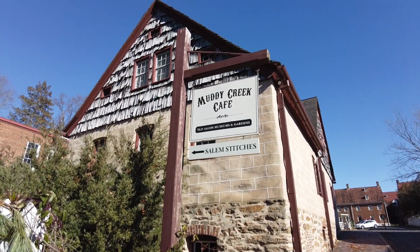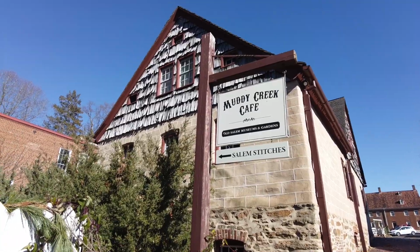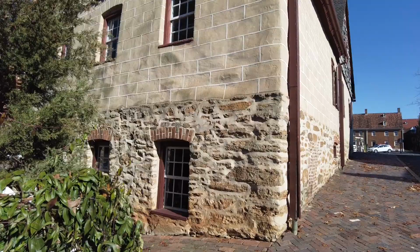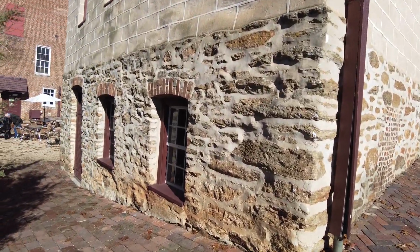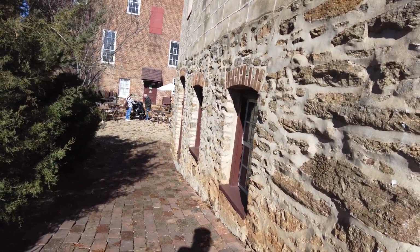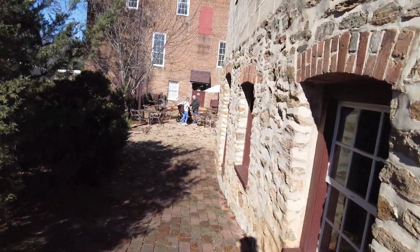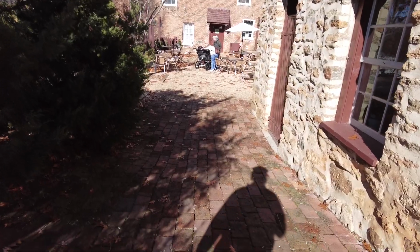Look at those curl shake shingles. I think they've aged a bit by the sun. Now, here's the outdoor picnic area. Let's go down and take a look. And look at the huge bricks for pavement.